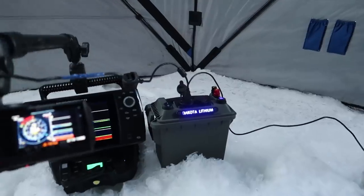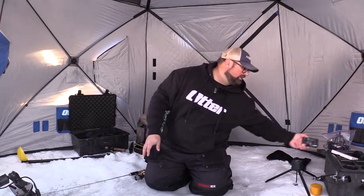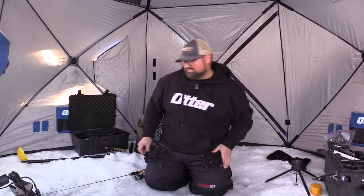I just got a new Dakota Lithium power pack there that's used for powering everything, right? When you film, one of your biggest things is keeping everything going all the time. Charge, batteries, you can never have too many batteries, and that power pack is definitely going to help me a lot for the rest of the season.